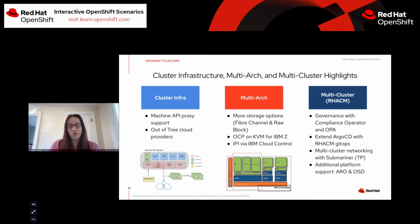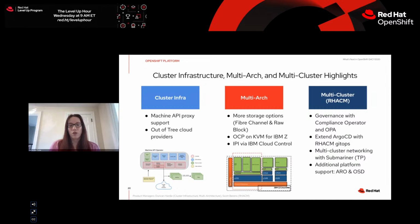Submariner will be included in ACM as a tech preview, opening up the possibilities of multi-cluster networking, especially in load balancing scenarios. And then finally, we continue to invest in supporting our customers wherever they run OpenShift, expanding the support matrix, ensuring ACM hub and managed clusters are working for both Azure Red Hat OpenShift, so ARO, as well as OpenShift Dedicated service running on Red Hat. Thank you, and next slide.